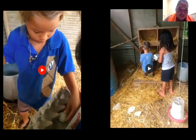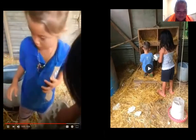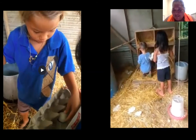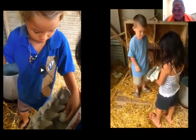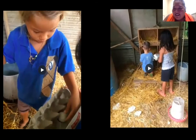Now, one of the most beautiful things is we actually have a hale moa, a hen house. And that's one of the kuleana that our keiki do as the papa kamali'i. The malama, the moa, and then the moa gift us with the hua moa, right, the eggs, and I would cook it up on Fridays and we would eat it.